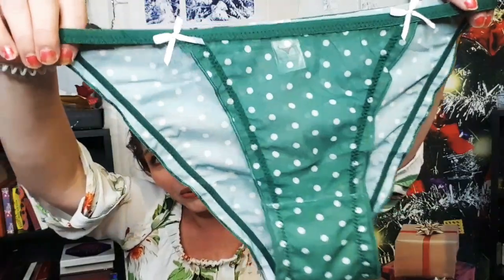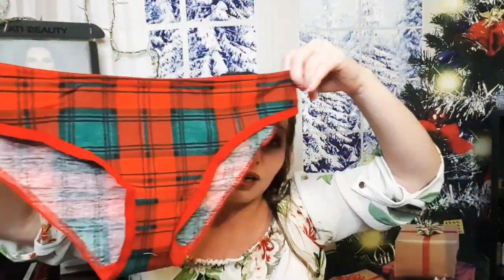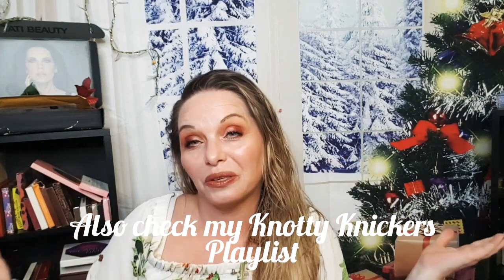But these are my cute Christmassy Knotty Knickers. I freaking love these. Oh my goodness. These are going to be so comfortable. I'm a comfortable panty girl. I already know that these are going to make me feel all sexy. And these ones here are freaking adorable. Look at that for Christmas. That's amazing. And they always have themes as well. You can check out the website and see what theme panties they have. I think they have Christmas themed this month. And then Valentine's Day, they'll have something cute. They had something cute for Halloween.